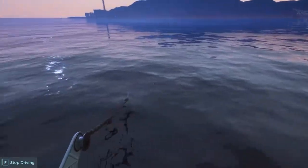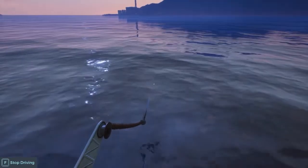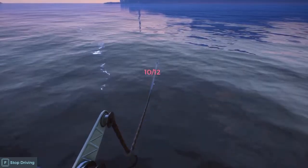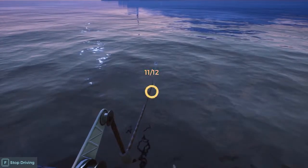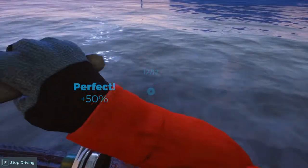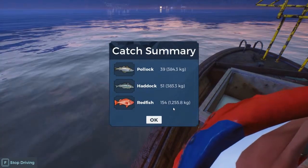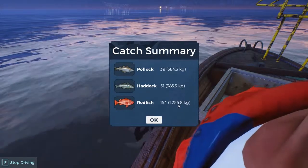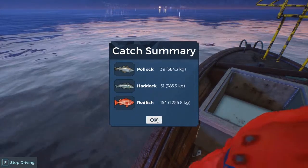Ooh. That should definitely count. Oops. Missed it. Yeah. Ooh. Oh yes, and it was on a redfish. Beautiful. I wonder if that actually makes a difference which fish you get the perfect score on. We only got up to 50% that time. But we got lots and lots of redfish. Look at that. So our hold... Oh shit. Is our hold 3,000 or 2,000 now? I think it started at 2,000, it's now 3,000, I believe.